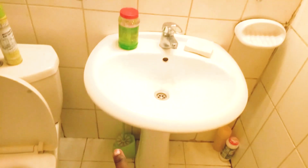Then the bathroom. So if you guys remember, there are these lights, toilet, bathroom, and there's some containers for water in case they run out of water. But that never happened.